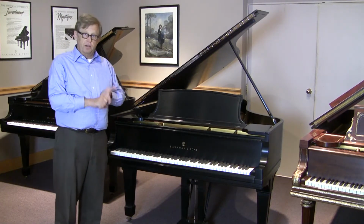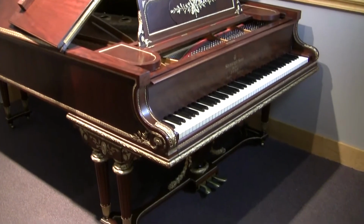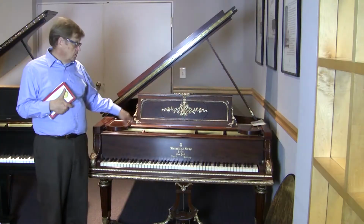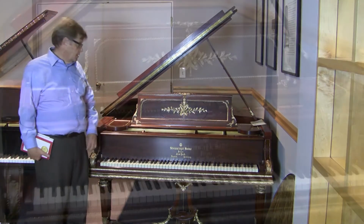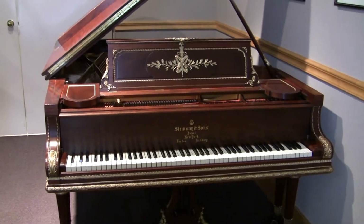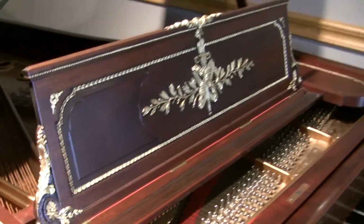The piano over here, this beautiful art case piano, which is being sold on consignment, its serial number is 153199, so it's slightly newer than this piano right here, than the first one I showed. It was built in 1911 as well. This particular piano is being sold on consignment. They're asking $79.9. It was restored about 10, 15 years ago.